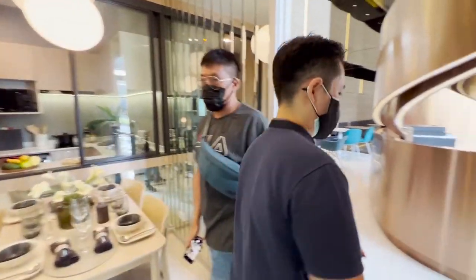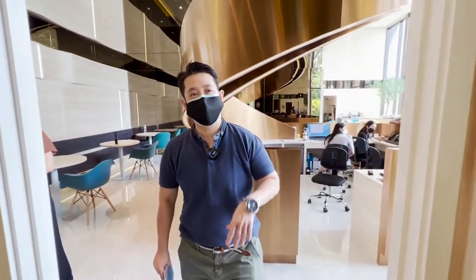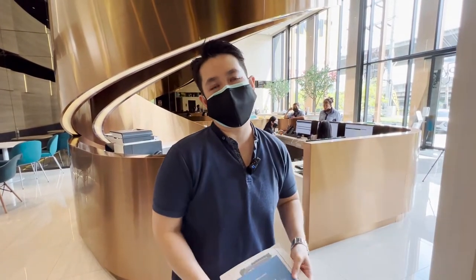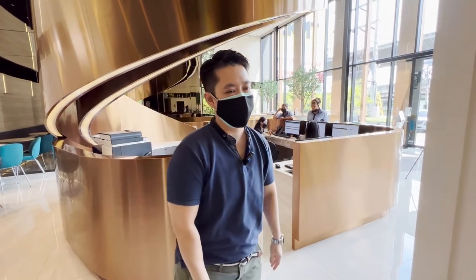Okay. Yep. So these are the four types that are available. Yeah. So for the two big plus, they don't have the mock-up. Okay. But of course, we have the floor plan and all that. And based on the video, you can see the quality and the finishing.